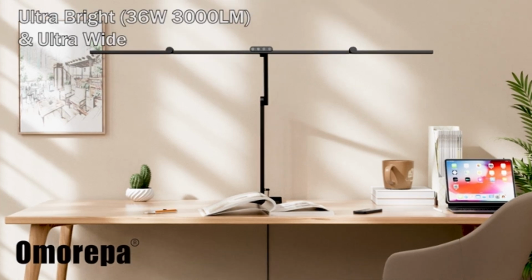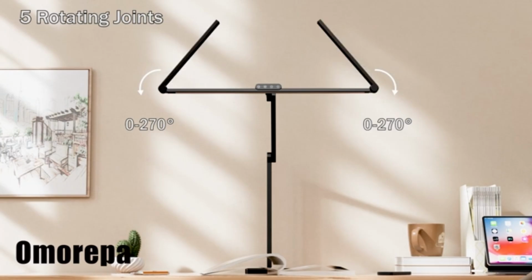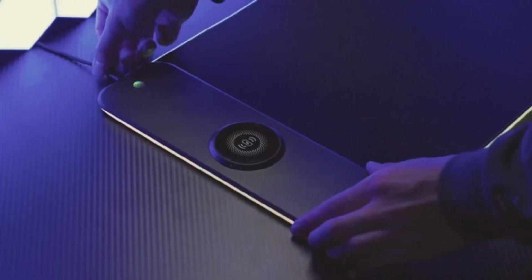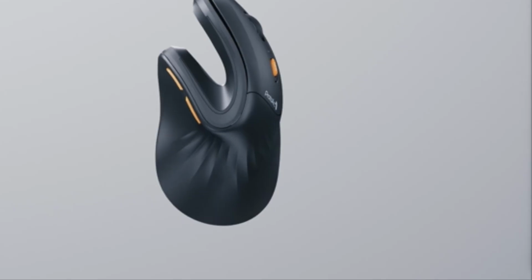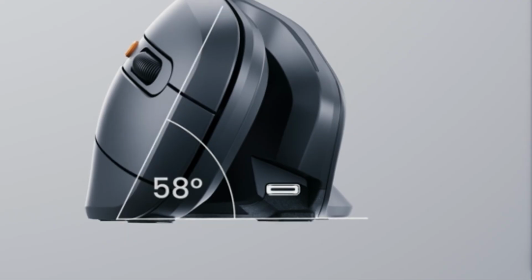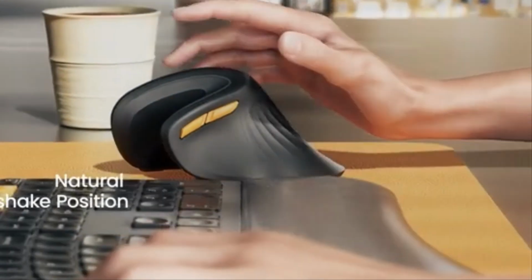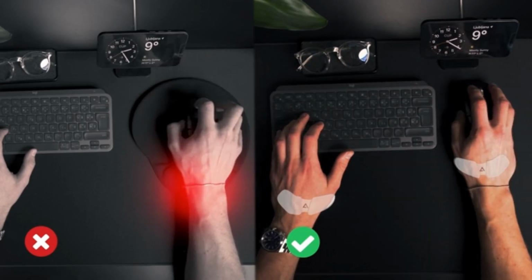Your workspace is where you spend the most important hours of your day, but a cluttered desk and poor posture are silent productivity killers. Most setups ignore the physical toll of long hours until the pain becomes impossible to ignore. Today, we are upgrading your environment with 5 essential tools designed for peak performance and total comfort.